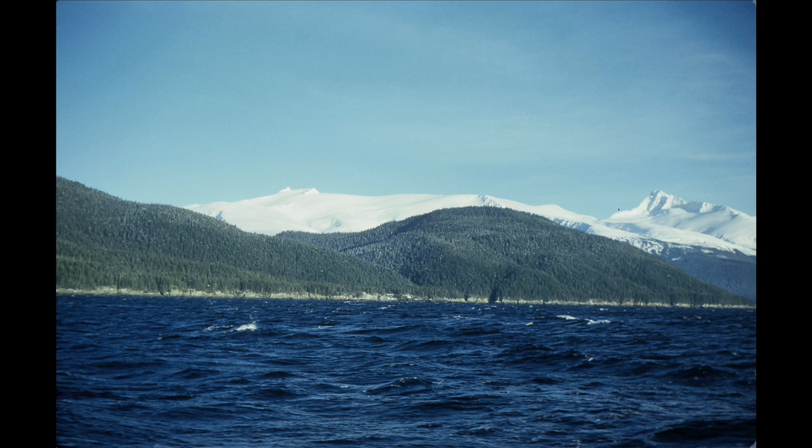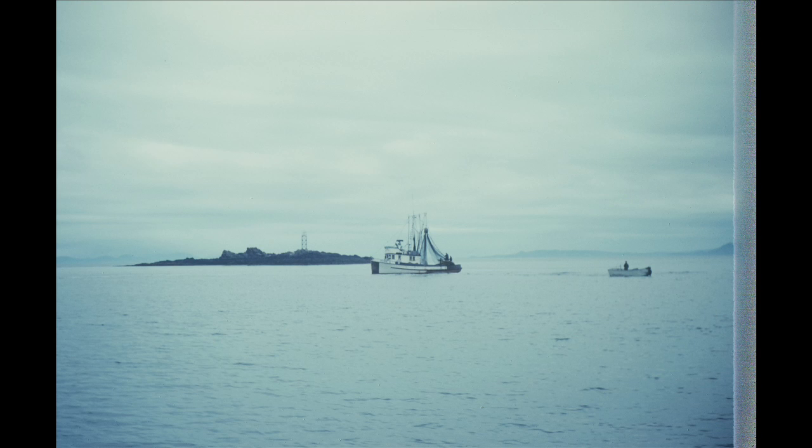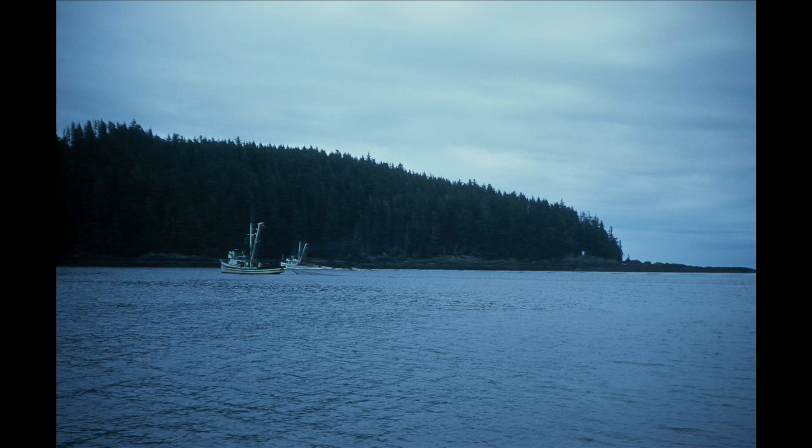Dandy picture. Oh, yeah. I was wondering if that's Pipe Figure. No. It's just a tower there. Yeah, that's right. Long, slender stern here. Yeah, dandy pictures, by golly. Well, I'm glad you were taking pictures.